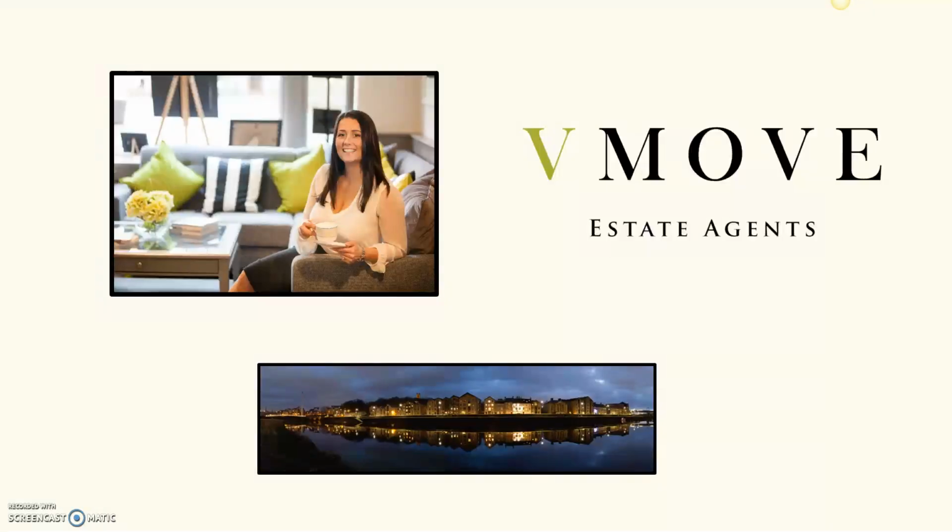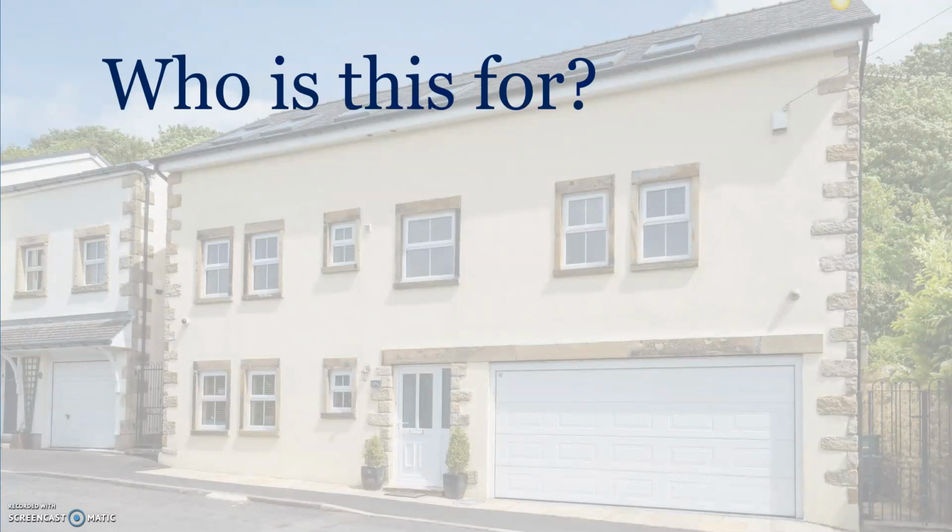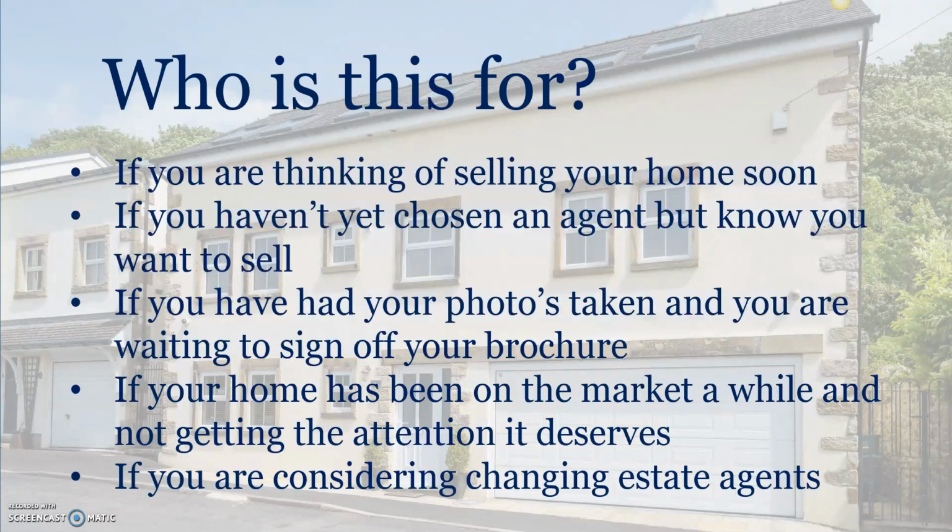So this is me, a little bit of background. I am an estate agent in Lancaster. My company is called Rightmove Estate Agents. We are just over 4 years old and we work from the gorgeous boutique offices on Dalton Square, and just at the bottom there you can see a lovely pic of the River Loon and the properties just on the water.